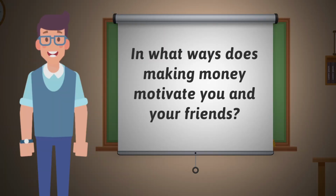Consider this. In what ways does making money motivate you and your friends? Be prepared to support your answer with examples.